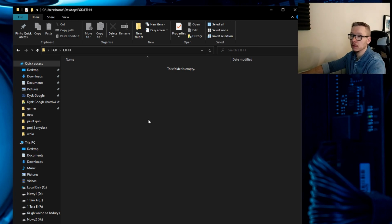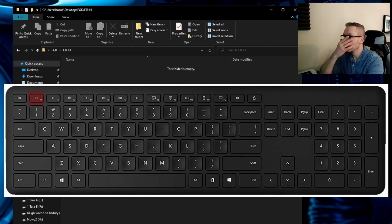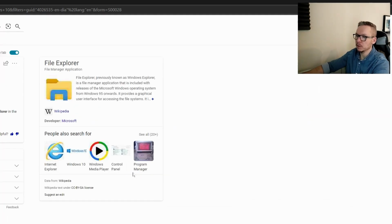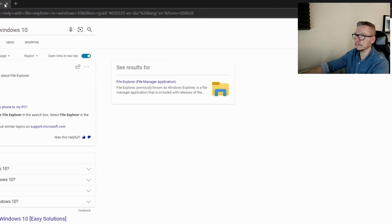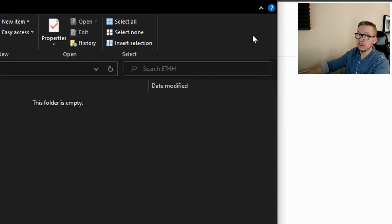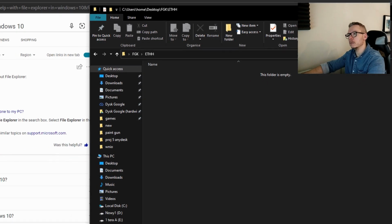Okay, the last thing I want to talk about is two buttons, F1 and F2. F1 is usually calling for help. So if I press F1 on this active window, let's have a look what will happen. F1. I have a page showing me help regarding this active window. The same result I will have if I press this button here, which is help. So please remember, F1 is always help.